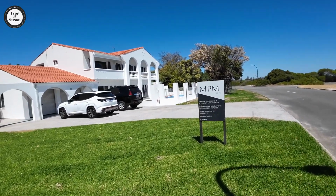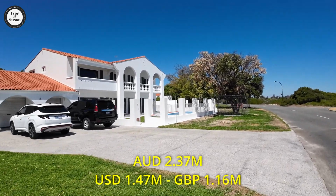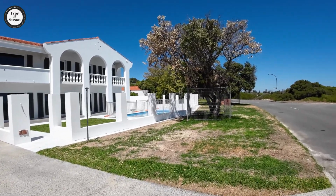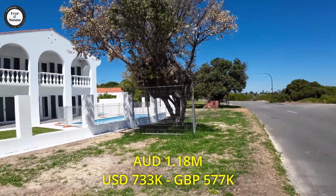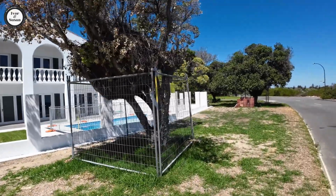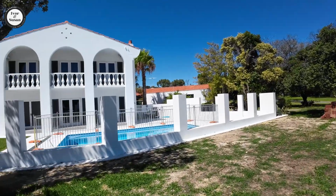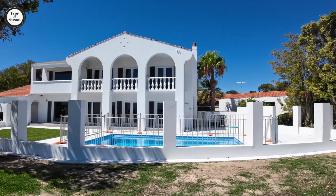While you can expect to pay around 2.3 million for a home in this postcode of Swanbourne, the semi-detached house along Saladin Street sold for 1.18 million in March 2024. Another bargain for these suburbs. Have a look at this white house here, guys. Quite an old house, but very well kept. They've got a swimming pool right in front there.